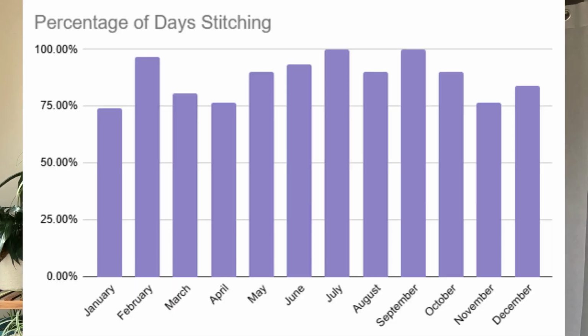And then I did, this doesn't really bother me, or I don't really think about this too much, but it's just interesting to see. This is my percentage of days stitching per month. So the month I missed the most days was January, no kidding. There were 45 days in 2024 that I didn't stitch, which is kind of crazy. And I was surprised on the back half of the year that I had 2 months at 100%. I don't even think I knew that in July and September I stitched every single day in the month. I'm sure I noticed it at the time, but that's interesting to see.